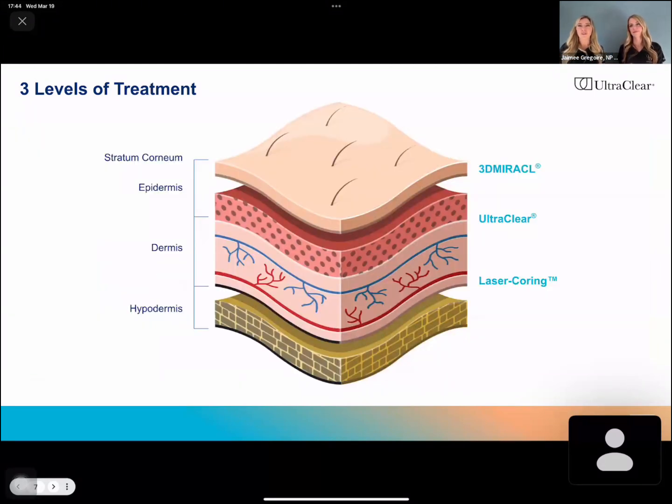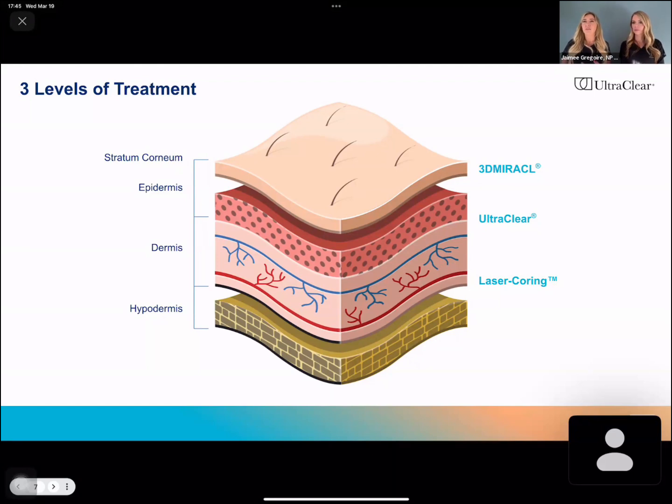So these are 3 different levels of treatment. Courtney touched on our minimal downtime procedure called the 3D Miracle that really stays in the stratum corneum, just that most superficial layer of your skin. You really have like 2 hours of some redness, maybe some sunburn-like sensations. We really set you up for success. Those of us that were the guinea pigs really nailed the aftercare for it now. So people do great, and it's honestly one of those treatments that can become addicting. Like, when's the next time I can get another 3D Miracle? So we do like to package that one.